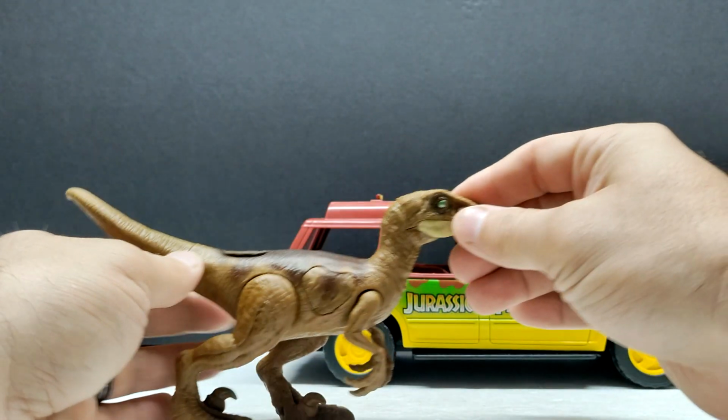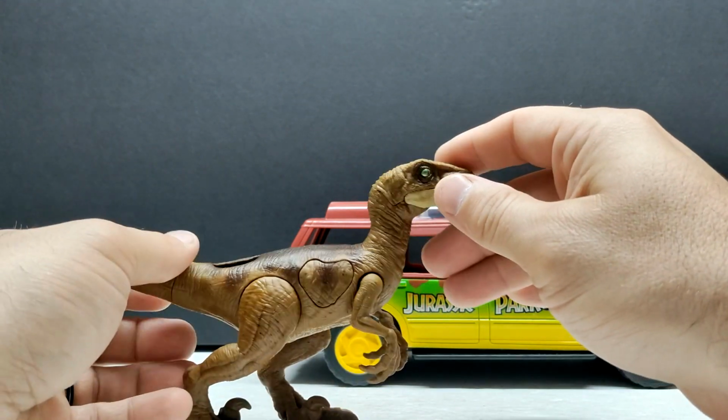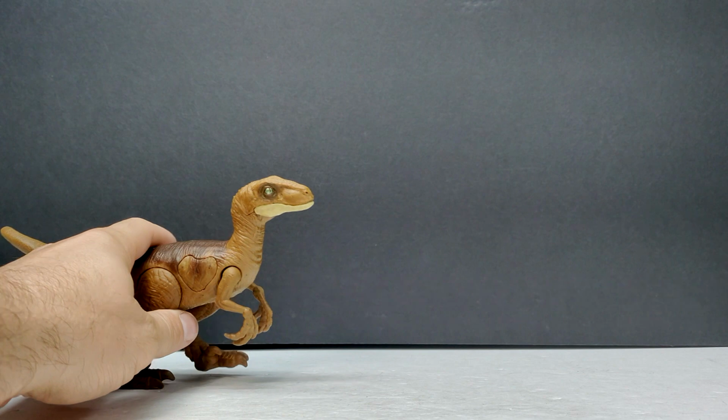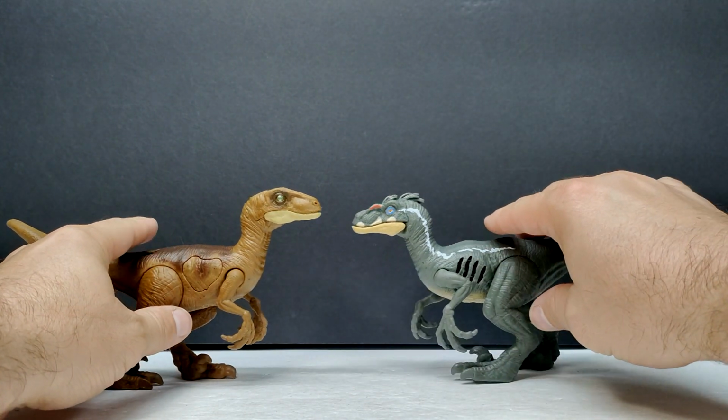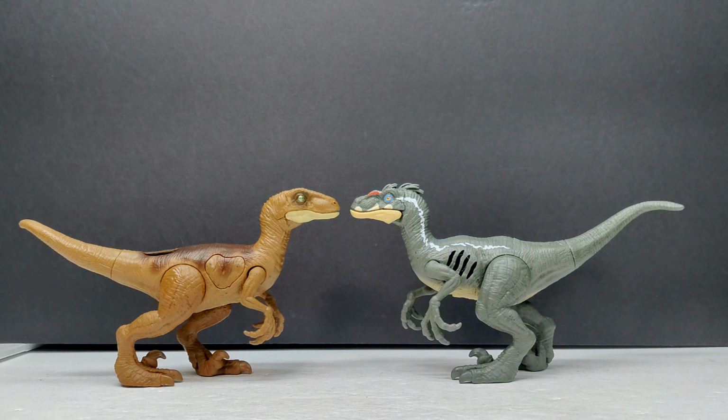So they're definitely pretty nice, pretty much like you usually see when it comes to the Epic Attack Velociraptor. Also, I don't feel like we really need to do much in the way of size comparisons, because you can see here, if we bring in the JP3 version of the Epic Attack Velociraptor, they are pretty much the exact same size.